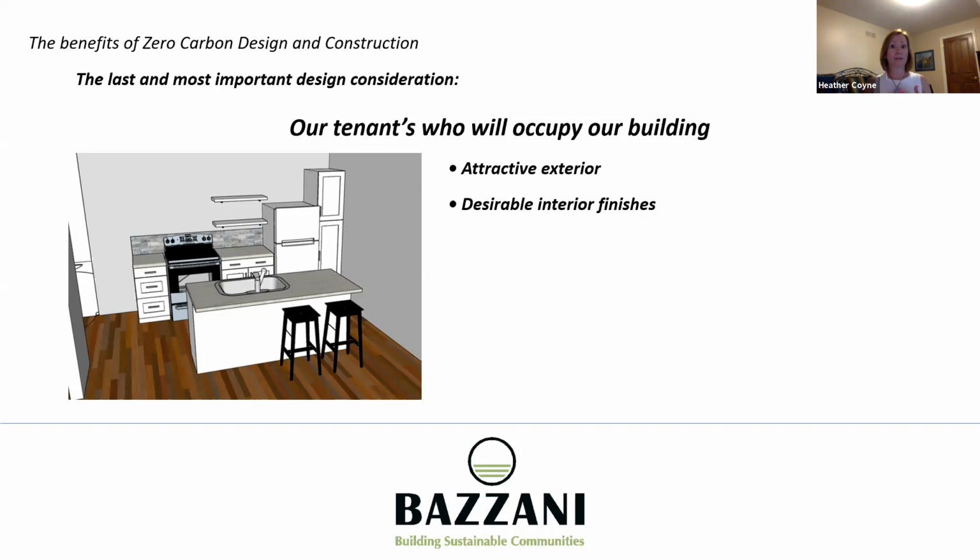We're offering an attractive exterior because people like to live in a nice looking building. We have desirable interior finishes, stainless steel appliances, and current, stylish cabinetry. As Peter mentioned, we're focused on a few well thought out amenities, such as the bicycle storage, some of the units with porches or patios, and, probably now more important than ever, high-speed internet capability.